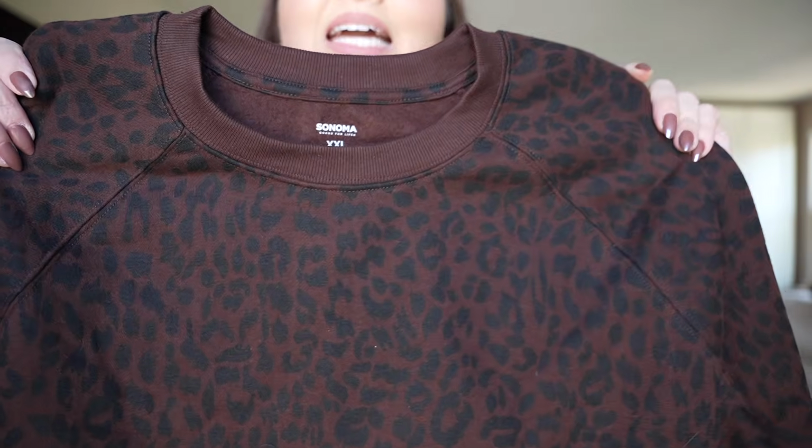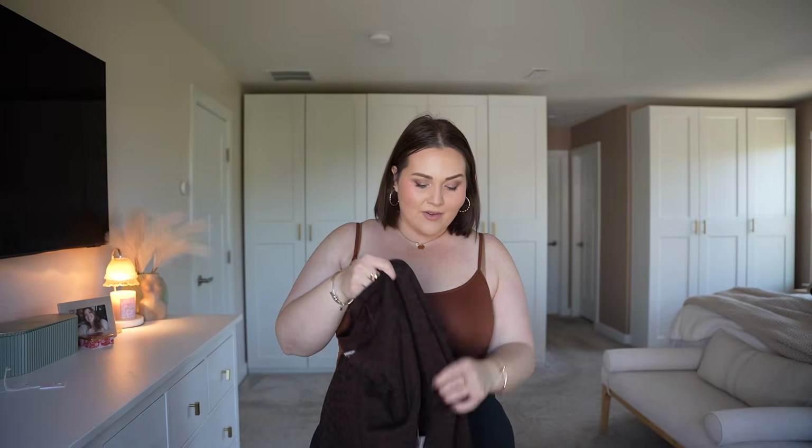And then our inspo has on a graphic brown sweatshirt, and I kind of have some version of that already, but I saw this while I was browsing and I really liked it because it incorporates the black and the brown, and it just looked really comfy and like something I don't already have. So I decided to scoop this up. I got this in the XXL.